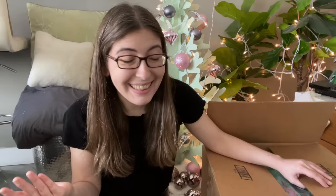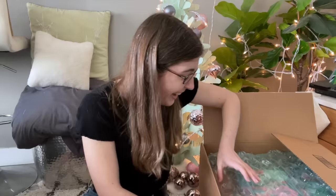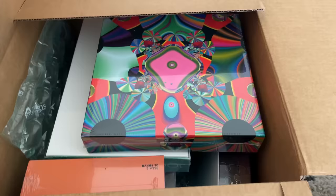And since I am a completionist, I basically listed out all of the puzzles I don't have that they have released. And I was like, you can send me literally any of these. I'm not expecting anything. Whatever you guys want to do is totally fine. And oh my God, I think they sent me every single puzzle they've ever released that I don't already have. Look at this. Oh my gosh, there are so many puzzles in here. Okay, let's go through them.